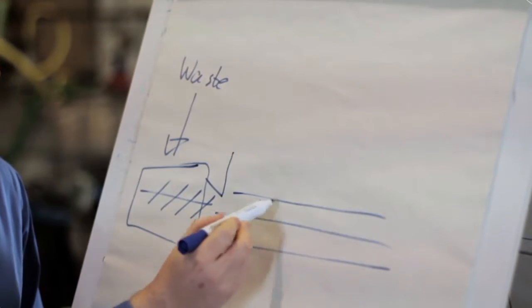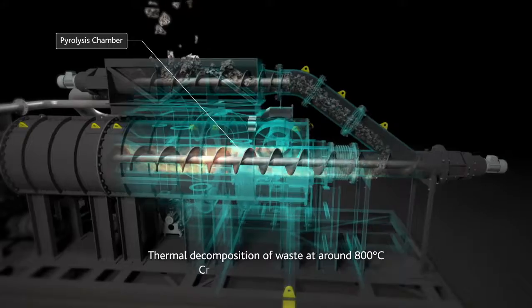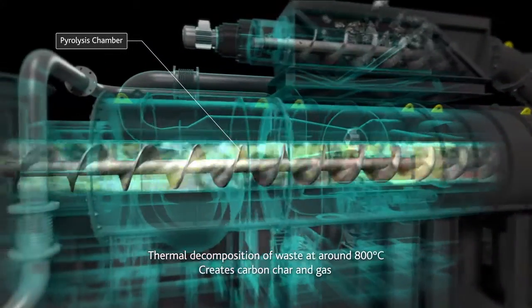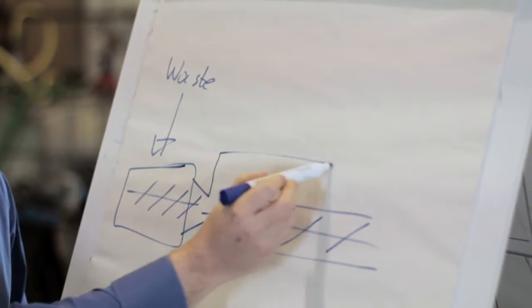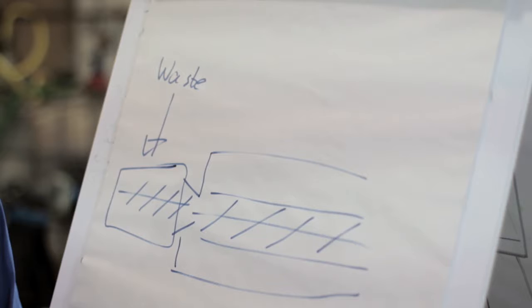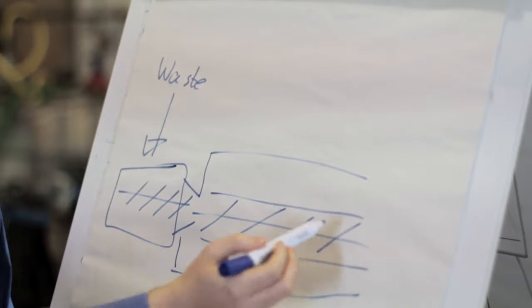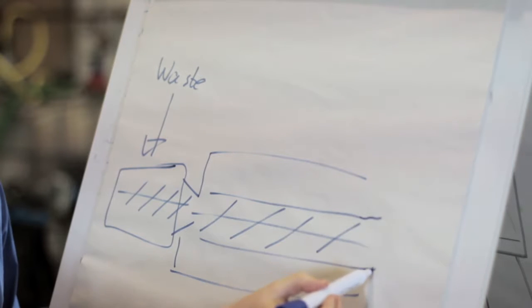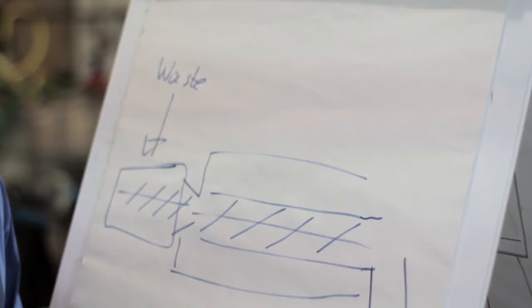Once the waste has passed through the compactor screw, it drops onto the pyrolysis screw. This takes it through the pyrolysis chamber where it's heated in the absence of oxygen, and the waste undergoes a process called pyrolysis. Thereby the waste breaks up into the carbon, and the hydrogen that's in the waste is released into carbon monoxide gas and hydrogen gas, and what's left is a carbon-based char.